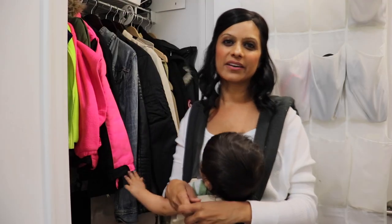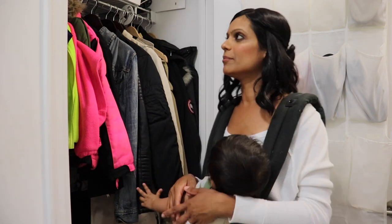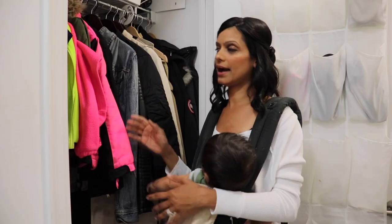All right, so now we're at the front closet, and I just wanted to quickly show you my spring and summer coats. But before I do that, I just wanted to point out that I do separate all of our coats with closet dividers with our names on it so that we know exactly where to put everything back.